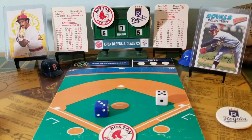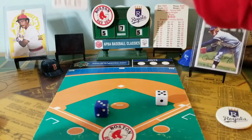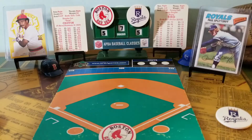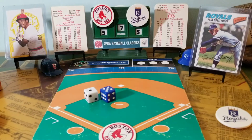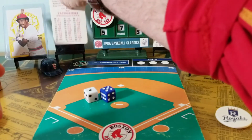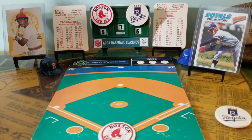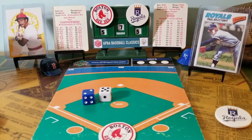35 is a 9 against the C. That's going to be popped up to third base. George Brett is under it and makes the catch. Beniquez is out. He's 2 for 4 today. Here's Doug Griffin. 51 is a pop-up to George Brett at third. .25 to Carl Yastrzemski. It's a fly out to center.